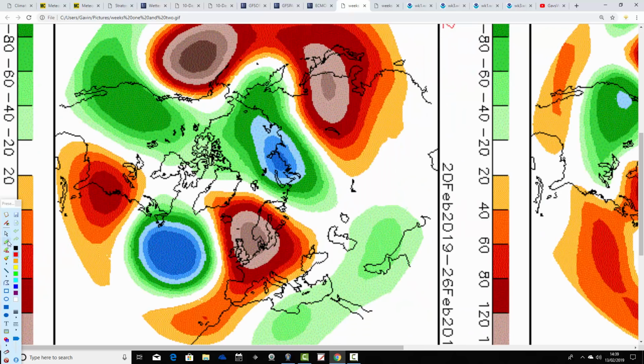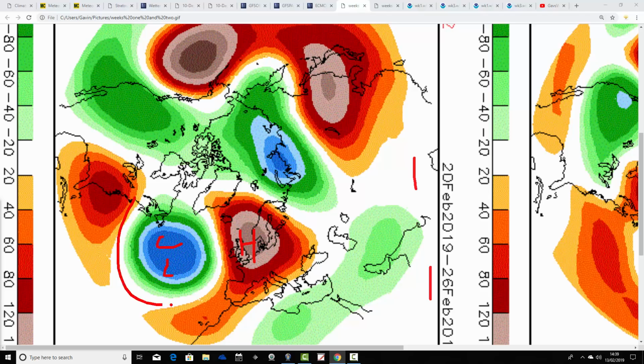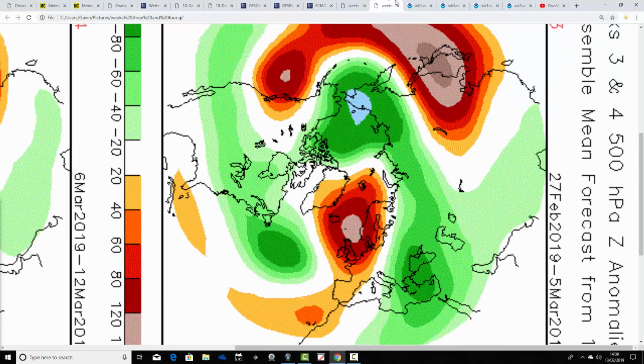We go through to week 2, which is the 20th to 26th of February, still with that large ridge sitting over to the east of the country. Low pressure is out in the middle of the Atlantic. Winds, therefore, are going to be very mild again, pushing up from a southerly type direction. So very mild into February with that.